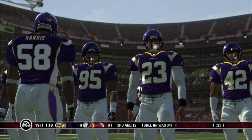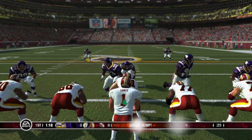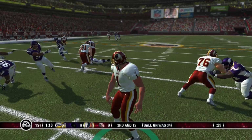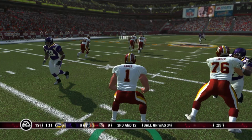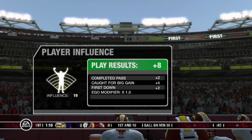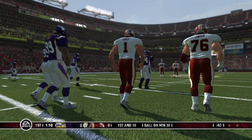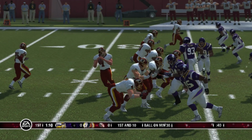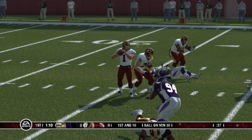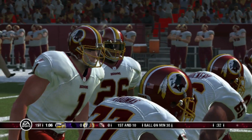Third and 12. Two extra D backs out there on this one. Looking for our receiver. They're bringing the heat. Launches this one deep to the left and oh, what a catch! And he's pushed out at the 30. What a catch. That was a crazy flying catch. Roy makes the catch. The play results in a first down. Nice. First and 10. Ball on the 30-yard line.